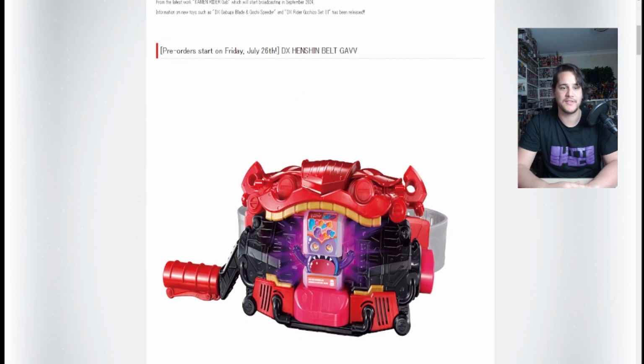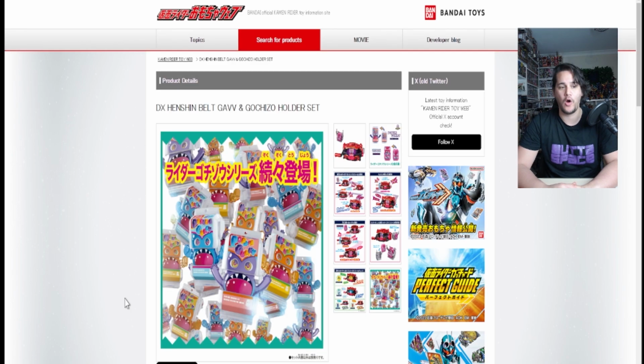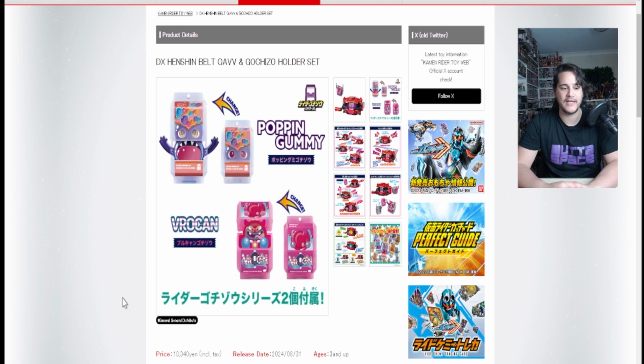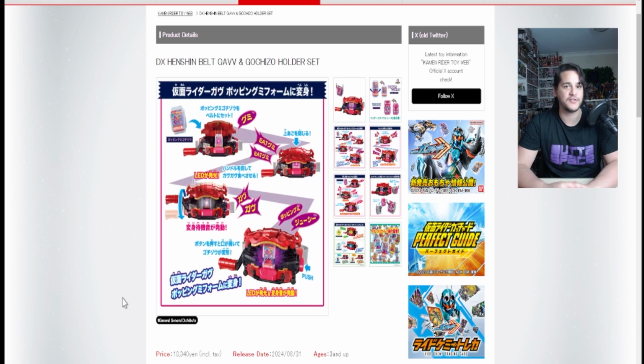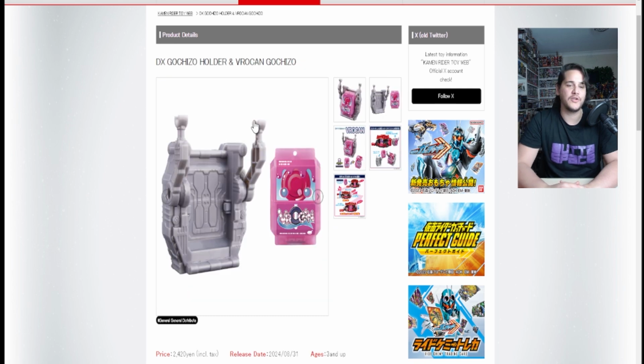Now, what was announced? First item announced was the DX Henshin Belt Gav and Gochizo Holder set. This item will be retailing for 10,340 yen, and its release date is on the 31st of August. Pre-orders for this item will begin on the 26th of July. Now, you can also get the Gochizo Holder by itself, and it comes with the Vroken Gochizo. It's going to retail for 2,420, and it too will be released on August 31st.